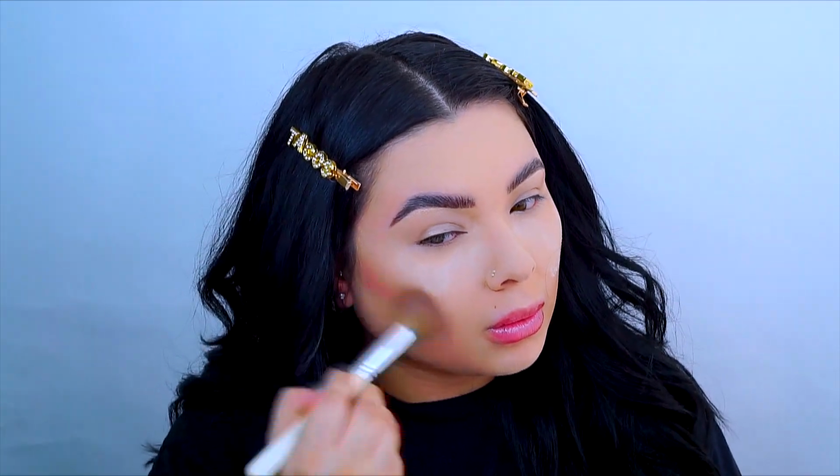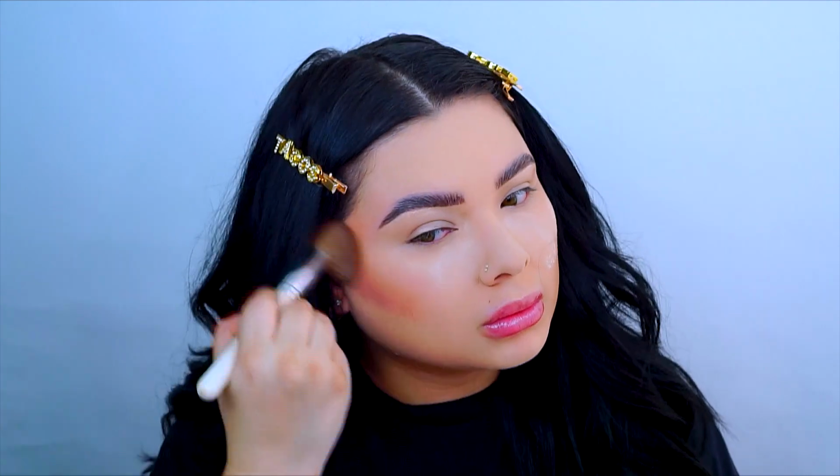Then I like to go with my bronzer and apply my bronzer onto my cheekbones just to make my cheeks appear a little bit slimmer because I do have a round face, so it's really hard to make myself look a little thin without the bronzer. So that's why I like to go a little heavy on it, but then I go back and I blend everything out.